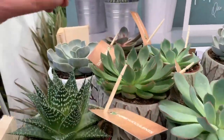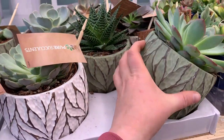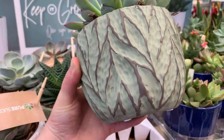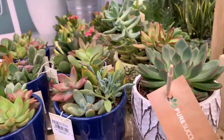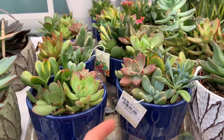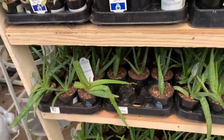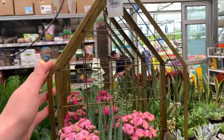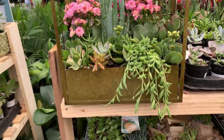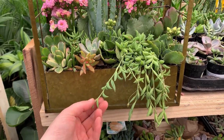Nice big succulents, and actually that's a pretty cool pot. I kind of like that. Like I said, they've been picking up their pot game a little bit. You know, I just don't want the succulents that are in them. Oh, isn't that pretty? Some string of bananas. Are those bananas? They don't. Maybe.